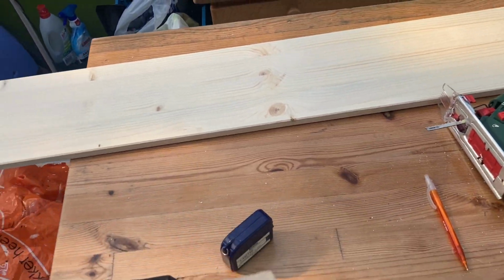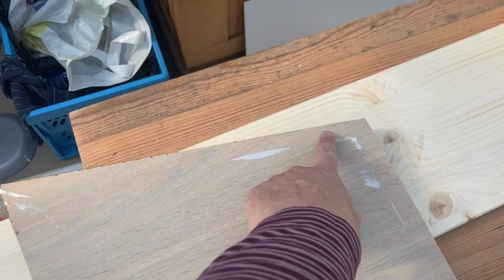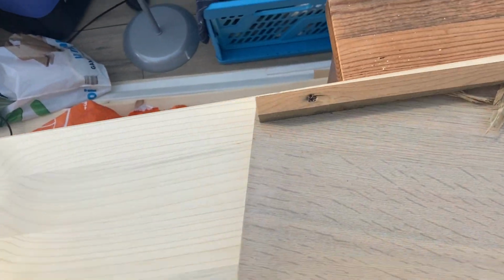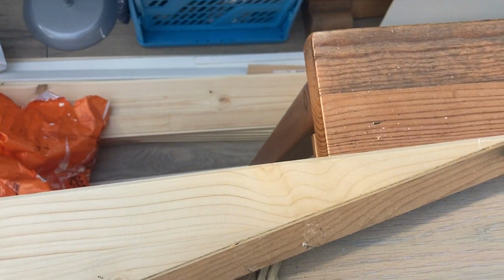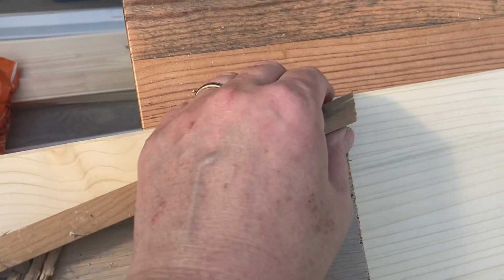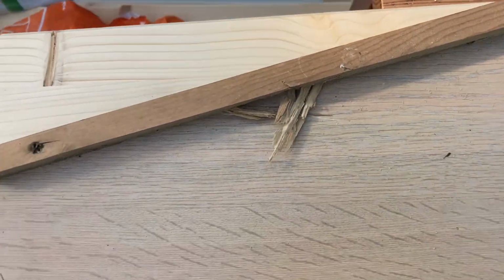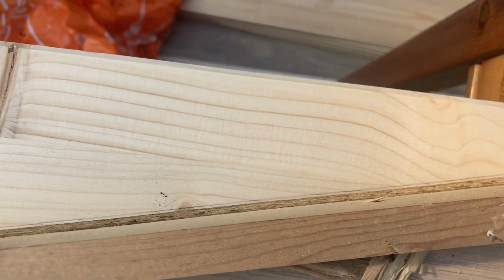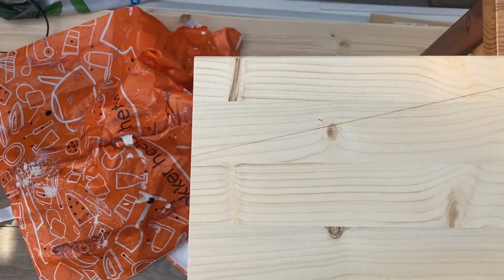So how do I know what angle I need to cut? I kept an old part of the cabinet where this angle is in, so I can copy it onto the new panel like this. All flush, and then we go to the side here. And then I can, let's take this one. And I can saw it, and it will fit perfectly.